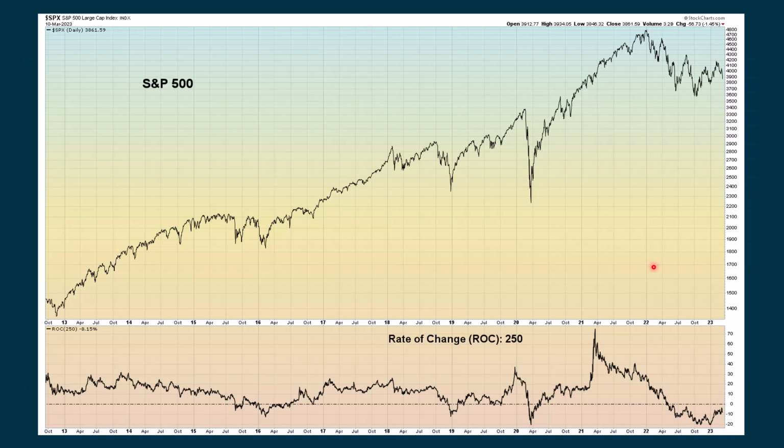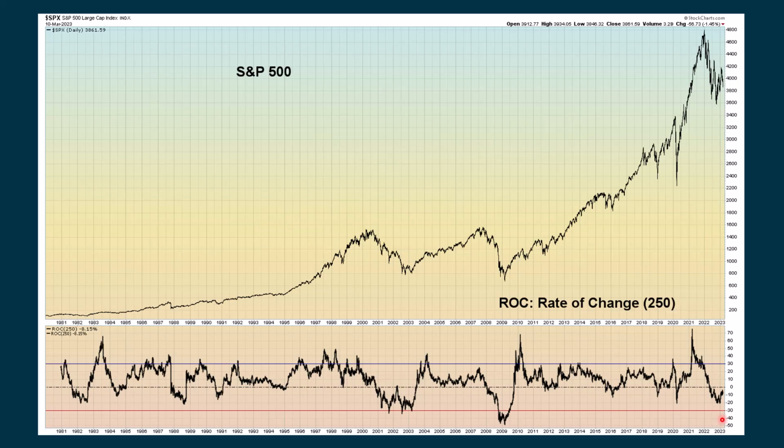Some rate of change charts. I use them anywhere from 1 period all the way up to 250 periods. This one I like to show because it gives a longer term look at the market, where we set a double bottom back in 2022 and have been trying to bounce back up. And here's another look at that same chart going all the way back to 1980, where it is showing some improvement, even though we're seeing short to intermediate term weakness currently.